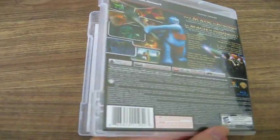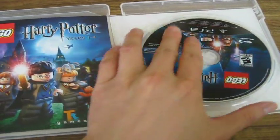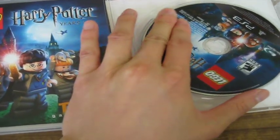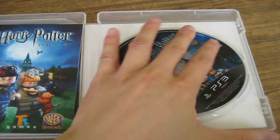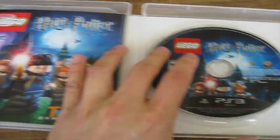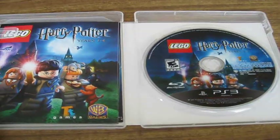They did that for Batman and Indiana Jones and stuff, and it was really well received, especially by kids, because it's really goofy, and a lot of families enjoyed the game because it is a family game. It's like they take a lot of the dark elements too, and kind of poke fun at it. But here's a disc for Harry Potter, and again, of course, it is upside down as usual. There we go. But yeah, there's Harry, Ron, and Hermione on the cover there.